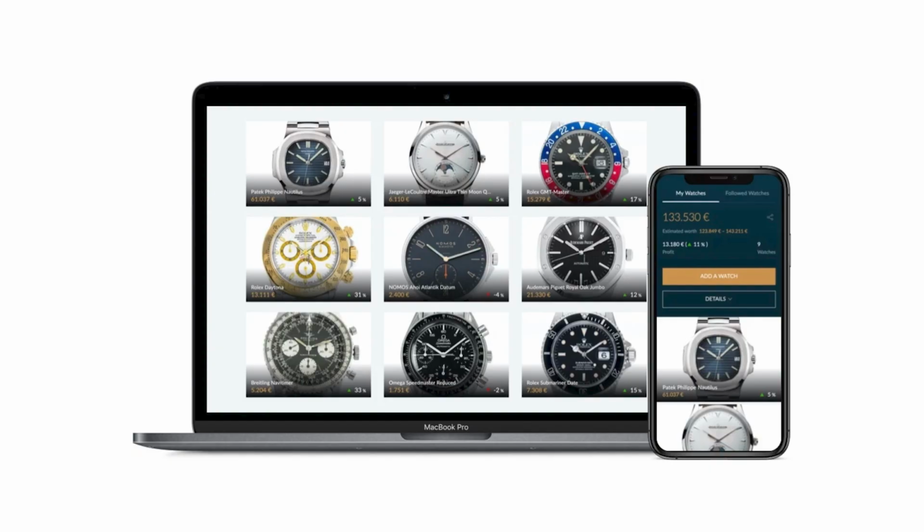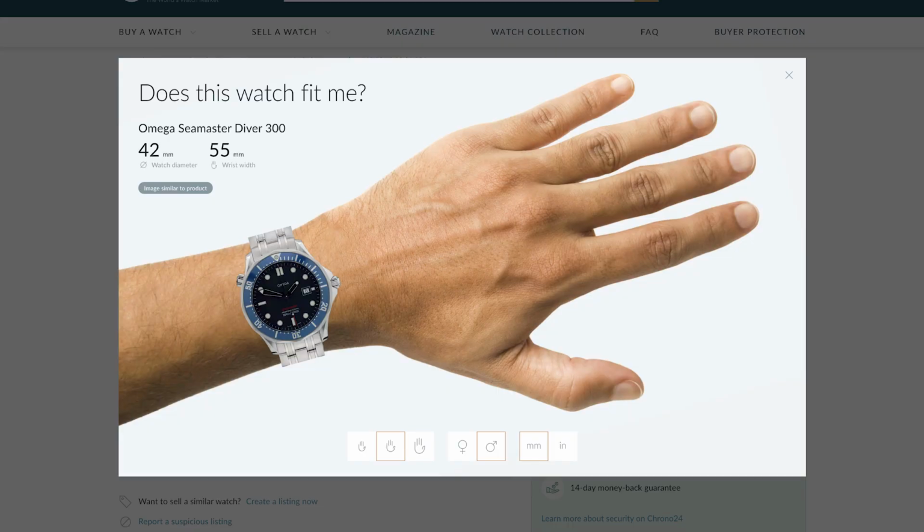The watch collection area is where you can add your own watches and see how the prices fluctuate with a live valuation. For certain models for sale, there's also a try-it-on feature where you can specify your wrist size and it will show you roughly how the watch will look on your wrist.